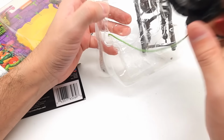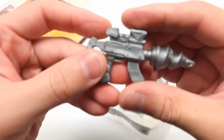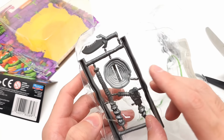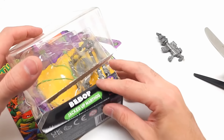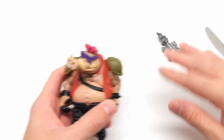Very cool. And wow, this little drill gun reimagined. Let's cut this out. So that's cool. Again, reminiscent of the old ones. So the other one was the trash can lid, the other one was the manhole cover. And very cool, these weapons. They are reminiscent of the original figures, so that's cool. Toss this down there. Let's see what we got.